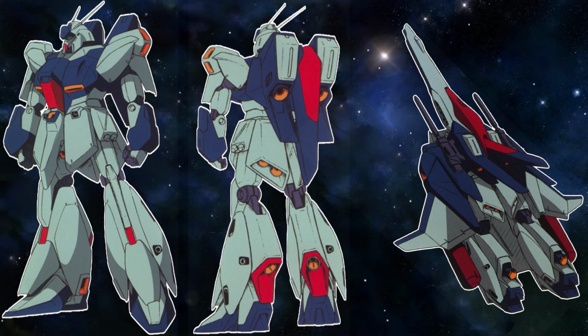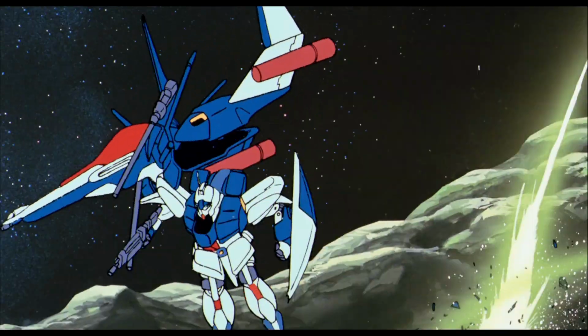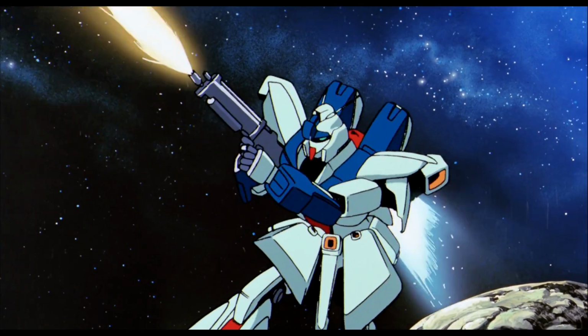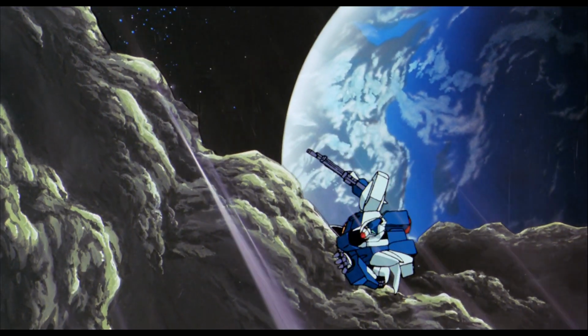Then we have the Rigazi, one of the many attempts to mass produce the high-performance Zeta Gundam. Anaheim Electronics decided to remove the Zeta's costly transformation and replace it with the so-called back weapon system. This unit would slide over the top of the Rigazi to turn it into the Wave Rider. In addition to this, it also featured a pair of beam cannons and extra propellant tanks.